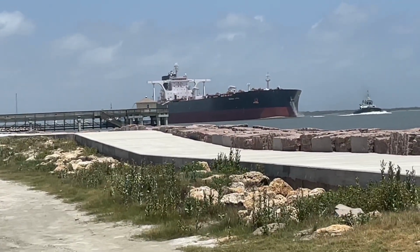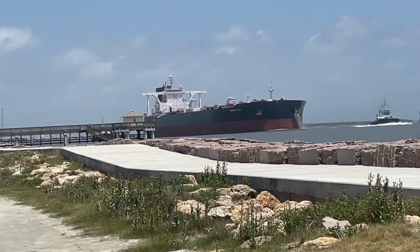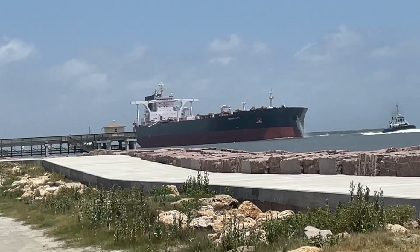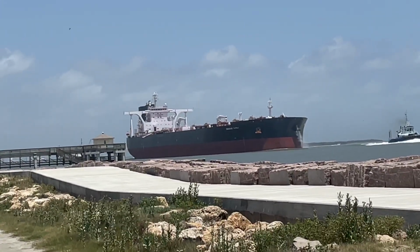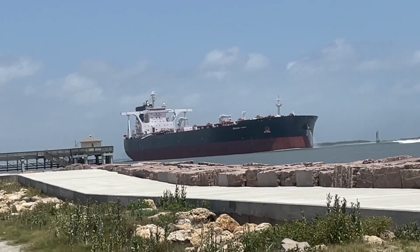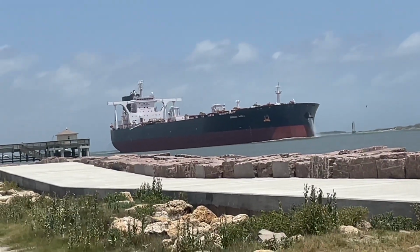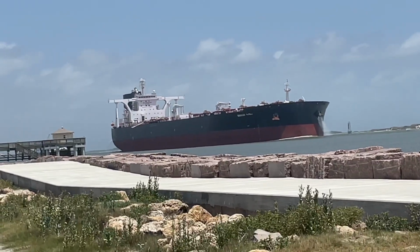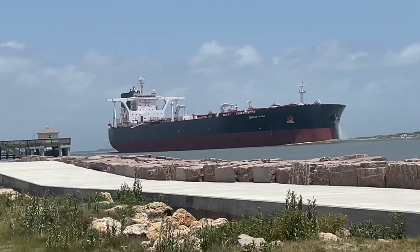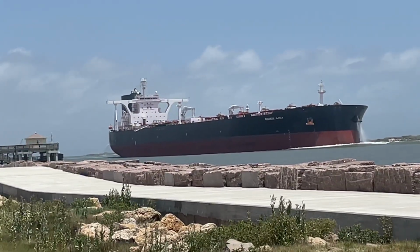The ship is the Barakah, B-A-R-A-K-A-H, and it's flying the flag of Libya. 333 meters by 60 meters. Of course, that's a crude oil tanker, and that was built in 2021. It says it was moored at Ingleside, Texas, which would be on the way to Corpus Christi if you continued down the channel inbound. So it's carrying crude oil.